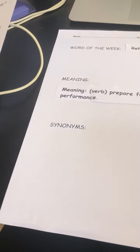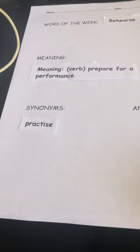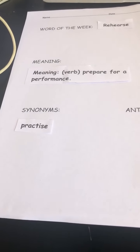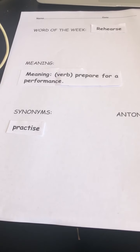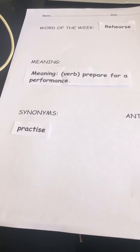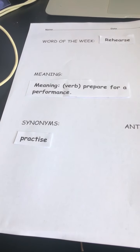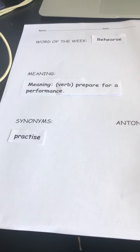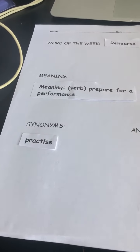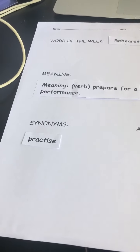So one of them we've mentioned already is the word practice. So it said in the dictionary, one of the ways that it explains what the word rehearse means is to practice for a performance. I'm sure many of you have been, well, we certainly have had our school performance, our Christmas show at Christmas last year, and we practiced, we rehearsed for the show. We made sure that we got everything ready and that we all knew what our lines were going to be and our dances and our songs, and we made sure that we had it all ready for when we did our performance. So rehearse is definitely a similar word to practice.